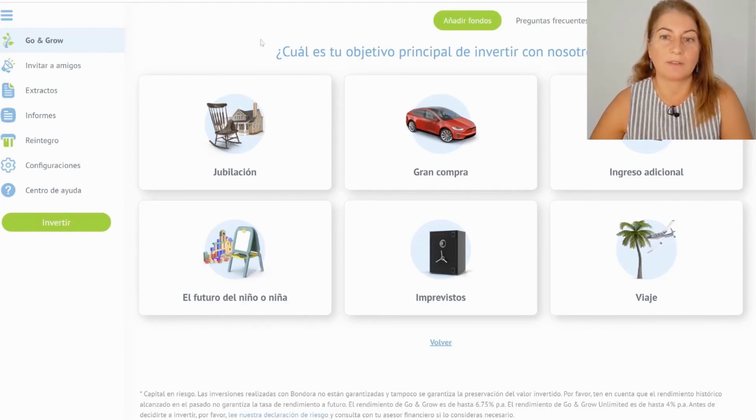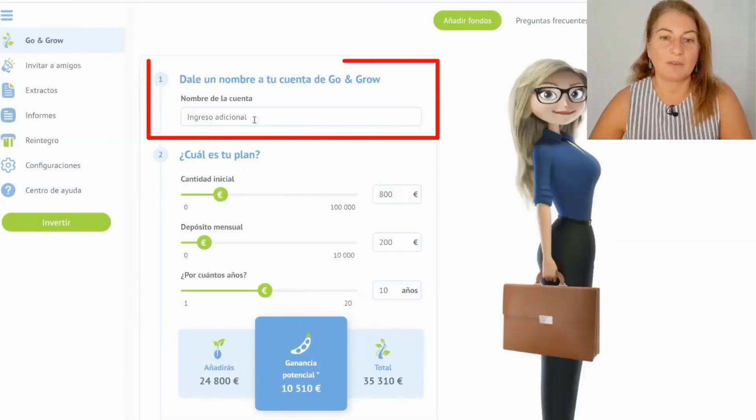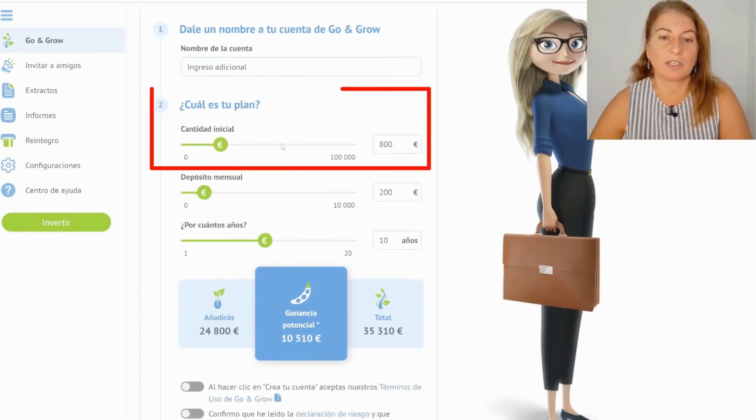To configure our Go and Grow, which is how the Bondora account is called, it is very simple. We will have to select a main objective. This actually doesn't matter which one we select, but let's say, for example, we select additional income, and here we are going to be able to name this Go and Grow account. This is simply because here we could have different investment objectives, something like a savings account or an investment account, but to separate it into different goals. And here we are going to decide the objective that we want. This is also useful for us to control which investment goal we have. We can select the goal that we want.